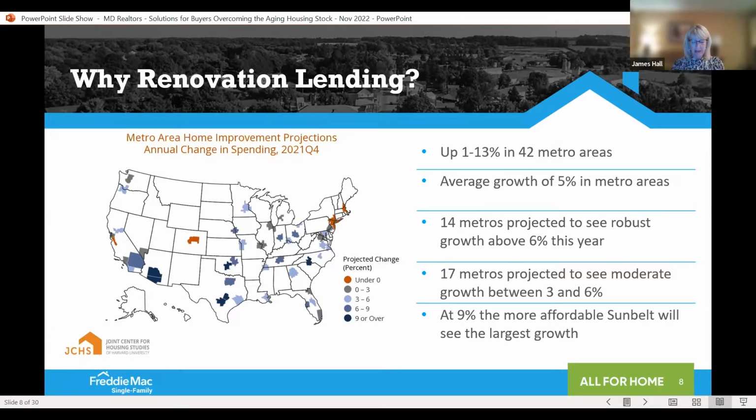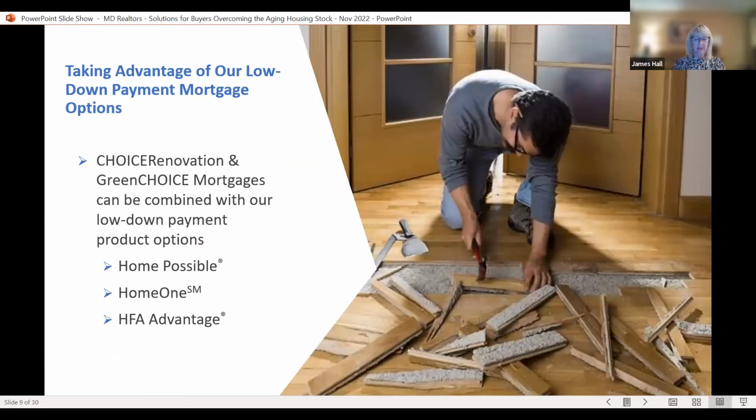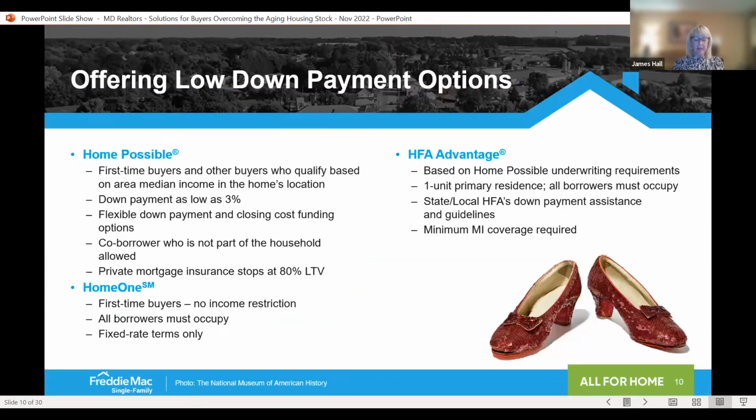On the next slide, we can see some things that people are able to take advantage of with our low down payment mortgage. They can utilize the choice renovation and the green choice, and combine them with our low down payment mortgages: Home Possible, Home One, and HFA Advantage. As we see on the next slide, a little more depth around the 3 products. I didn't want to spend a lot of time here because I know Jim has presented on these particular options to you, but again, just a little touch base.